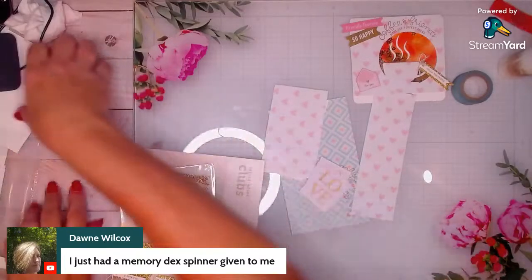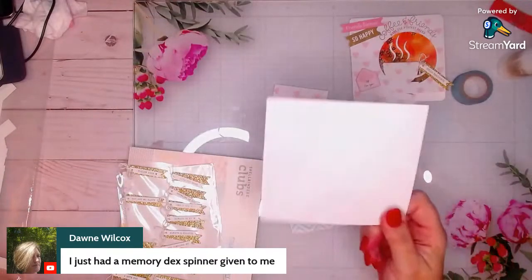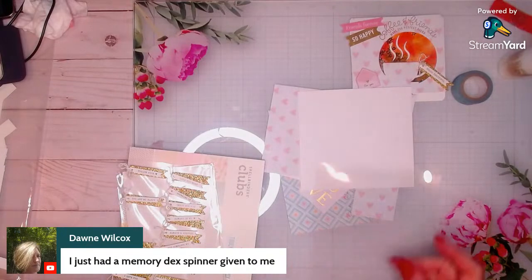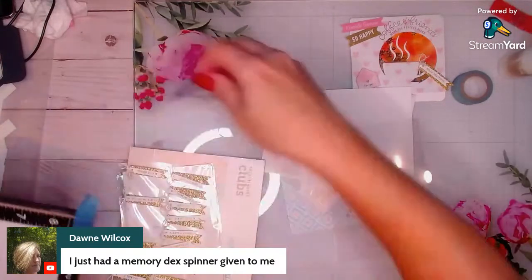So thank you, ma'am. Go ahead and start cutting down another piece of heavyweight cardstock. And what I'm doing is just basically taking some scraps where I use some of my cardstock for other things. And I'm trying to use the scraps. Let me put away this or it's not going to get done.